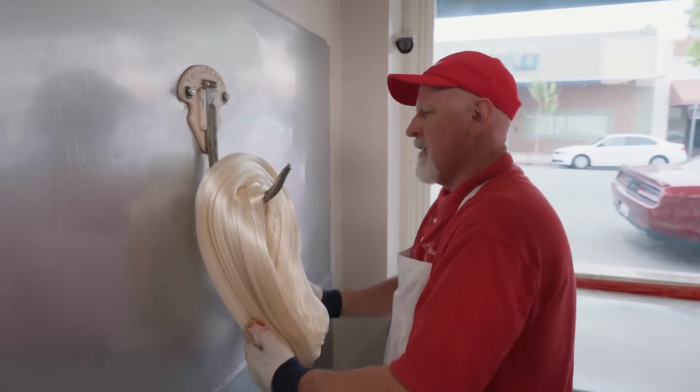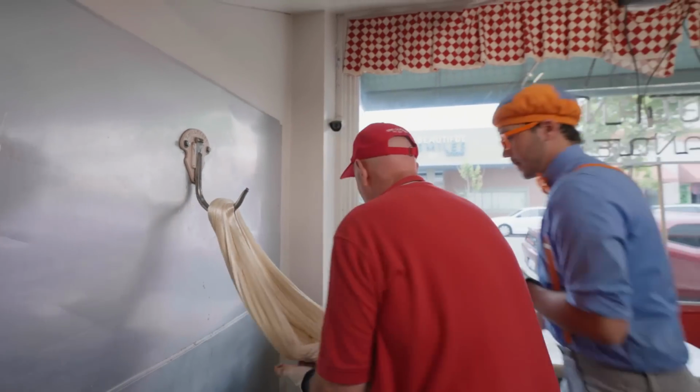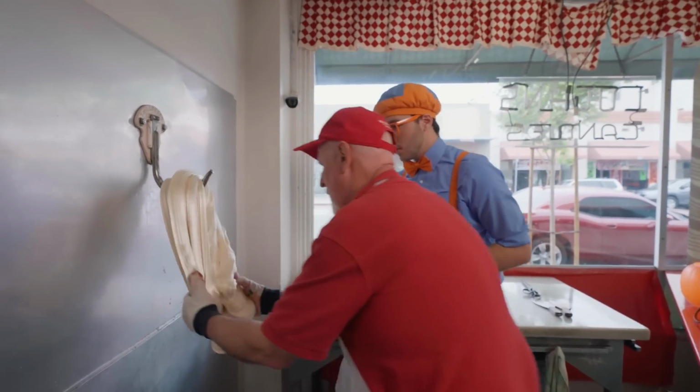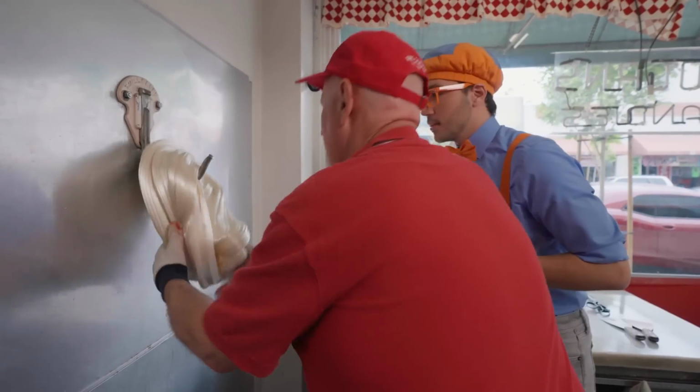Could I try tossing the candy cane? Absolutely. We're going to have you come over here to my right, and I'm going to stretch it out a little bit. Now, it is a little bit warm, so you want to just lift it up. You're going to pull it out, lift it up, and throw it on the hook. Okay. Kind of lift it with my left hand. There we go.